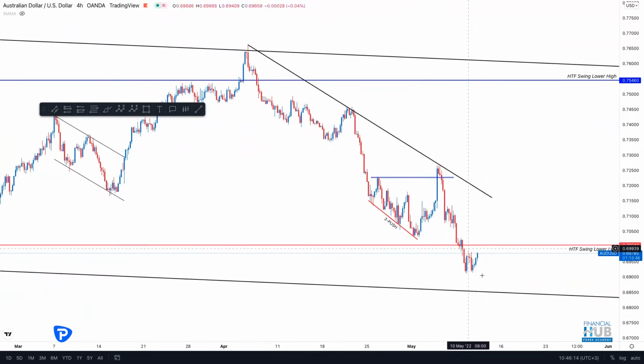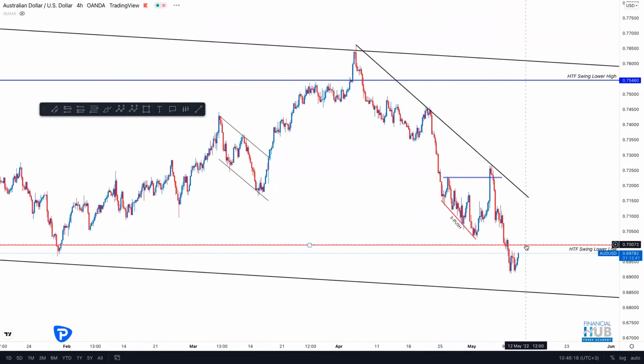So currently I'm watching to see how will market come to this line down here, and how will we reject it? Will we bounce off it, or will we break it? Okay, so that's what I'm watching to see.